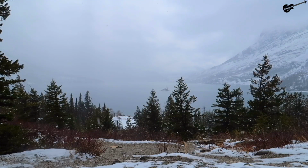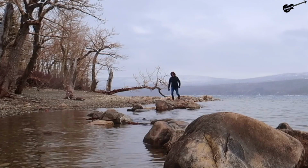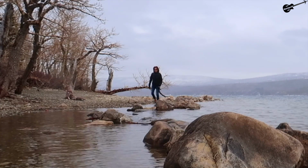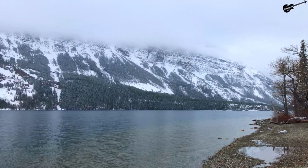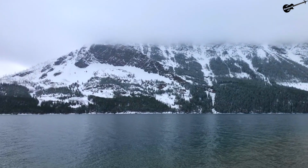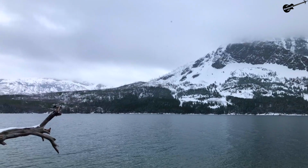With today obviously being a cloudy and snowy day in April, it's not going to look like these photos. But I'll definitely be back, and maybe, just maybe, I can get those shots. Before heading back down to Kalispell, we took in some more scenery, ate some lunch by the water, which arguably has to be one of the best lunch spots I've ever had in my life, and started our trek back.